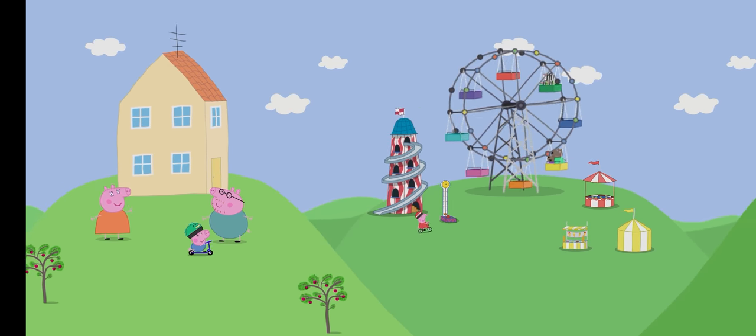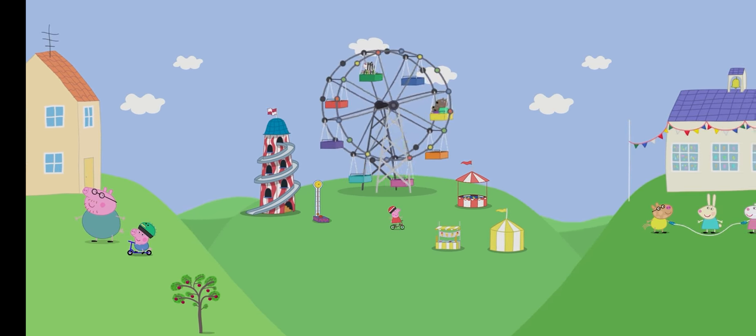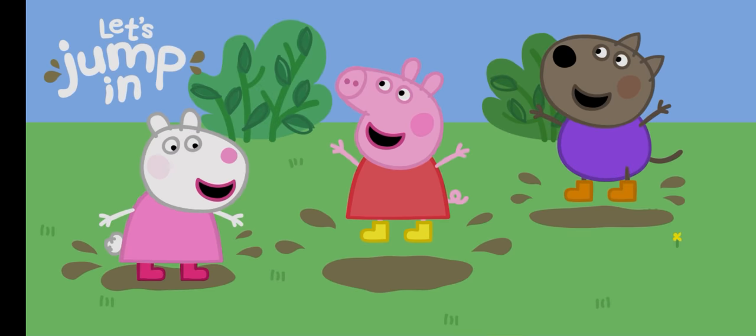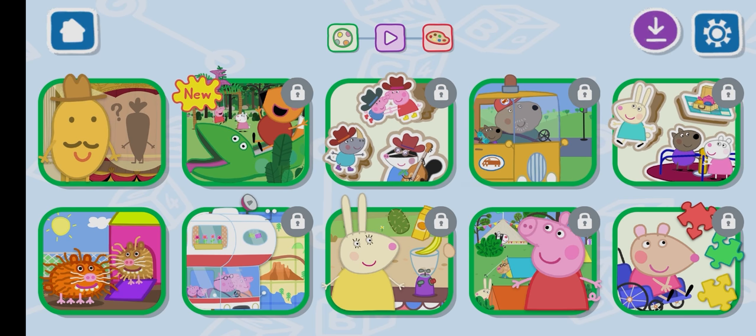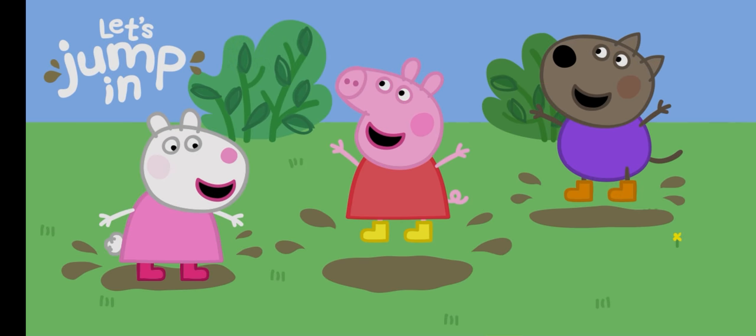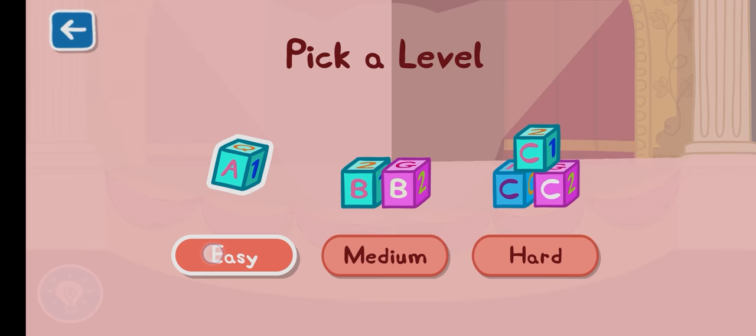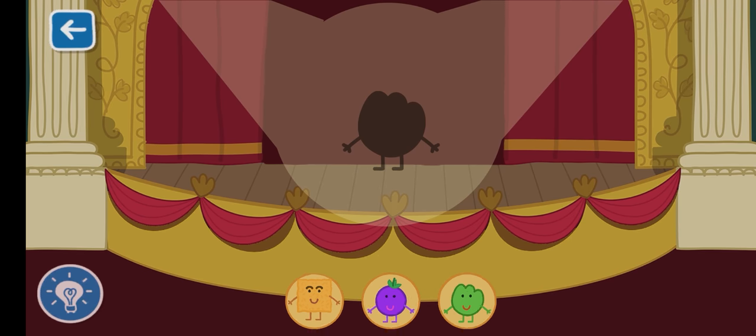Welcome to the world of Peppa Pig. Pick a level for this activity. Can you help Peppa guess the shapes?